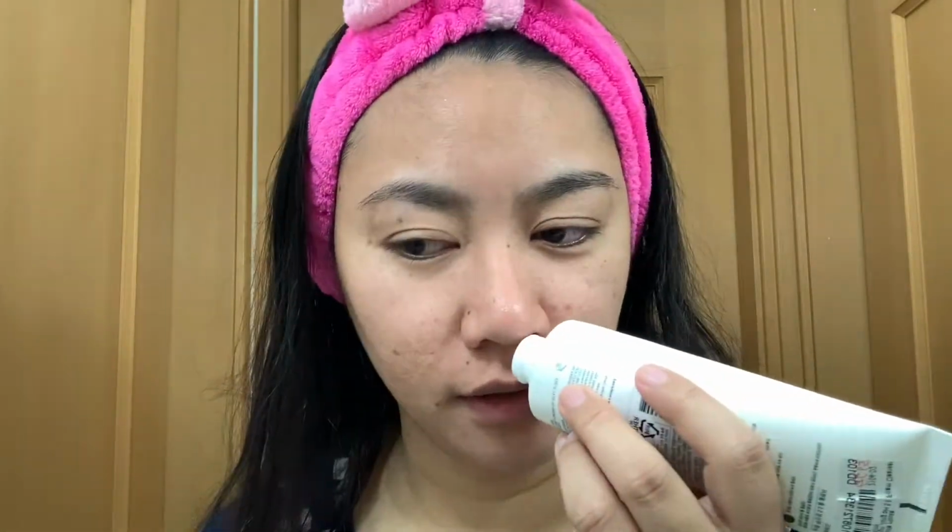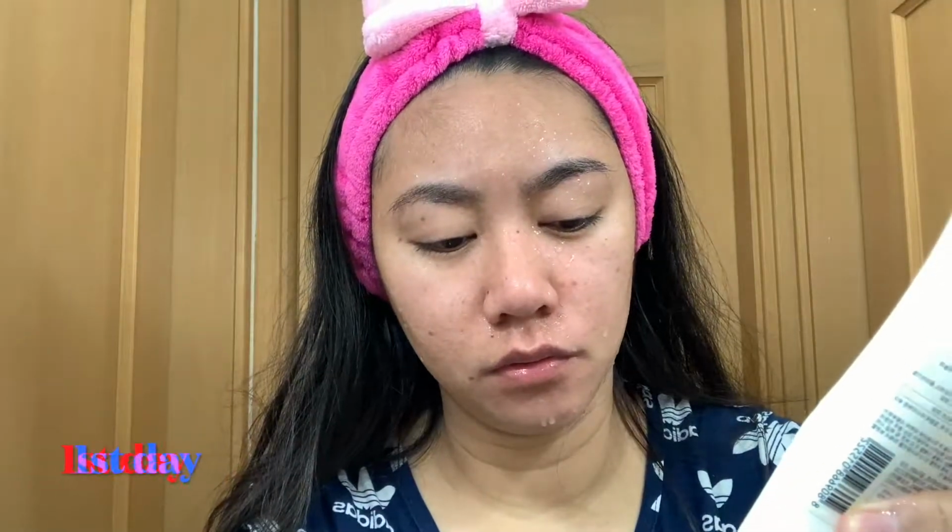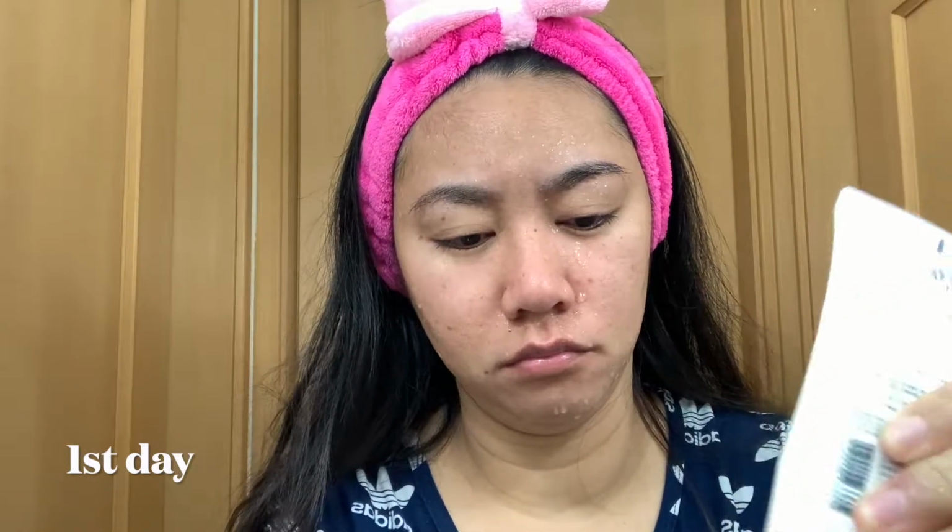Wala akong maamoy. Baka wala talaga siyang amoy kasi nga super mild niya. Yeah, meron pa siyang tape pala dito sa gilid. So, I have to open it also. Ganun siya. Super thick. Then, let's put some water. Alam ko kasi yung foam cleanser, ganito siya. Ganito. Tsaka mo siya ilalagay sa mukha mo.